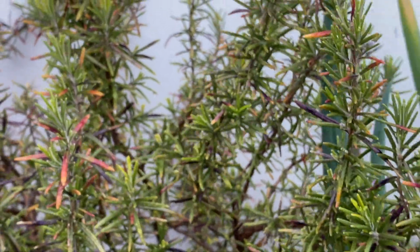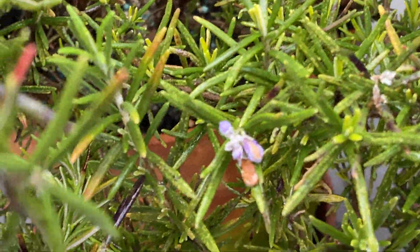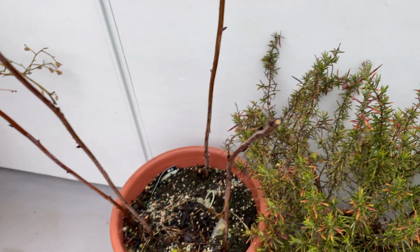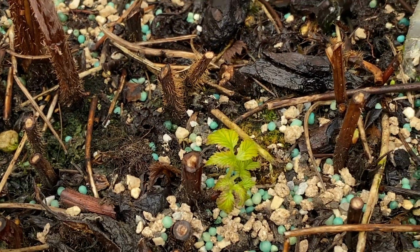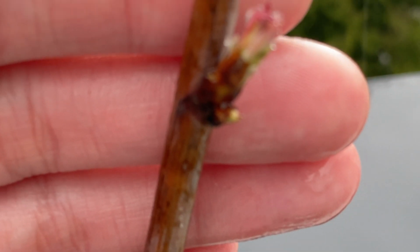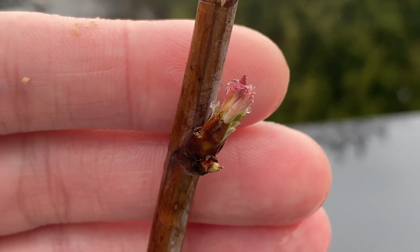And over here we have the rosemary. Here's some more flowers forming. And the raspberry. Here's the tiny sprouts. And over here's the buds on one of the older canes. This top one over here is definitely growing. You can see the leaves.